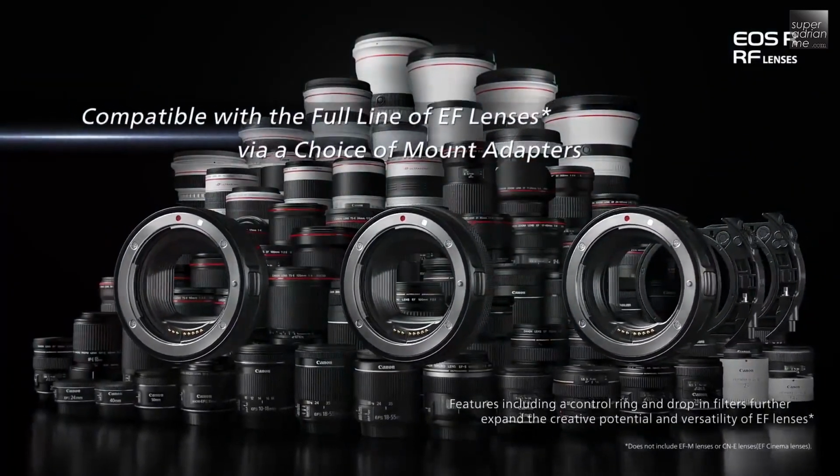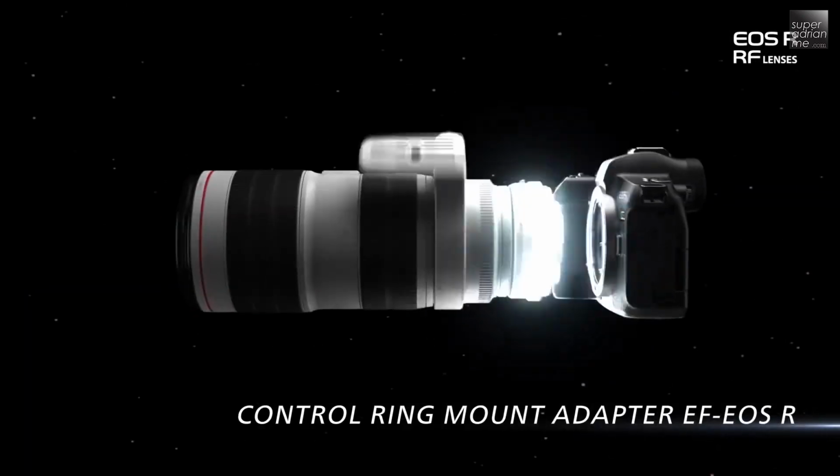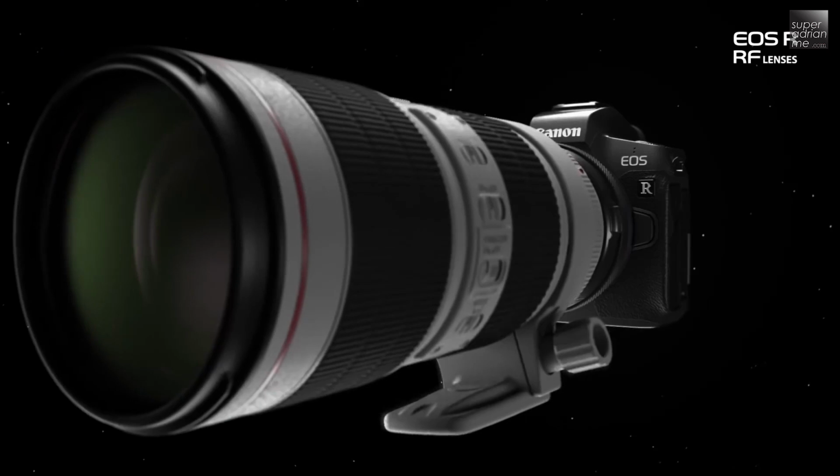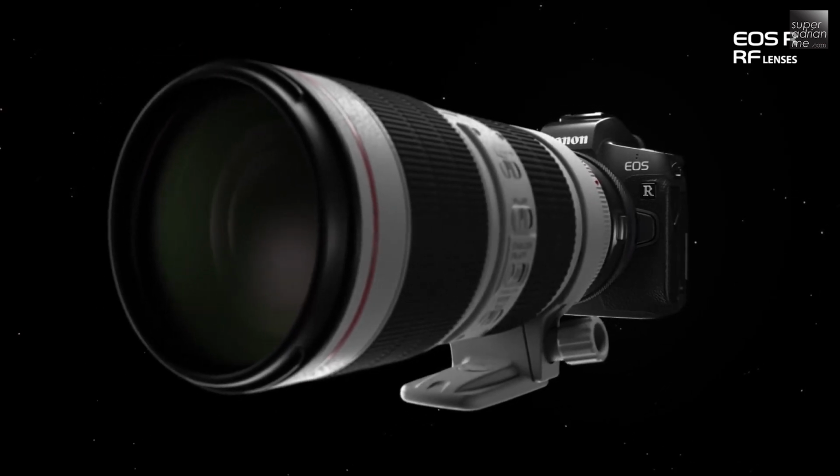So why do you need 3? So basically, the first one is the normal one where there's nothing special about it. It's just a converter for your existing EF and EFS lens to be mounted on this EOS R system. So one of the other 2 adapters actually comes with a control ring where you can straight off use the control ring feature to customize any controls with that ring when using your EFS and EF lens.